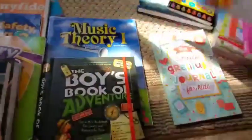This is his first one that does not have the stickers and is a little bit harder. So we'll see how he likes that.